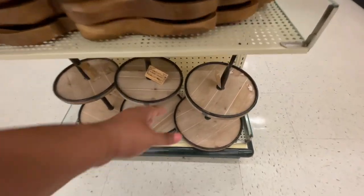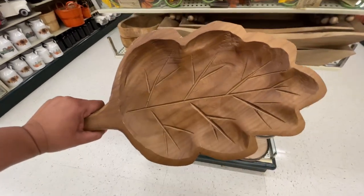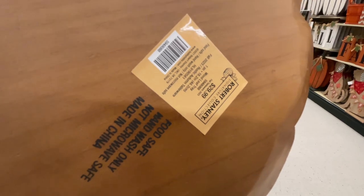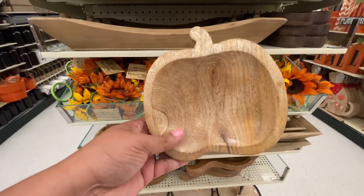Then they also had this display right here with all this wood. $31 for the tier tray. Look at this tray. Isn't this pretty? I love it. So good. $30. This one is nice and big too. And then they have these tiny babies.